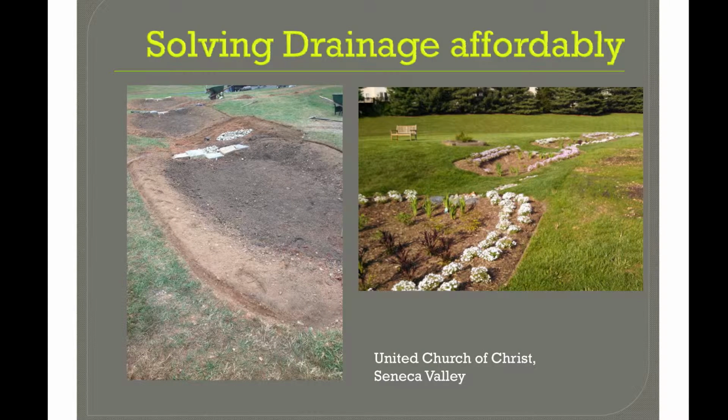Up in Seneca Valley, this is the mid-construction, and on the right was right after planting, and this spring we hope to get some better pictures. But they put in 4 rain gardens, and they got $10,000 back in rebate money. And they got that because they were addressing the runoff from their roof and broke the runoff into 4 sections, so each rain garden was eligible for their maximum amount of money, which was $2,500. So this project was almost 100% of their cost because they had a lot of volunteer labor.